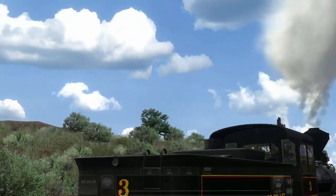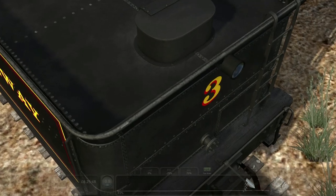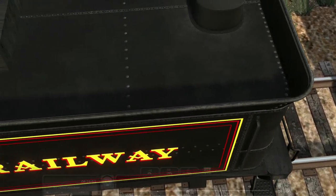But, of course, we got the tender here. Looks very nice. I mean, the modeling is pretty much what you've come to expect from Machine Rail. It looks very nice. This wooden box right here and the hinges, that looks amazing.